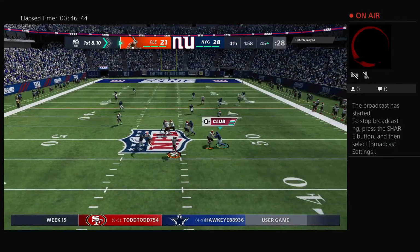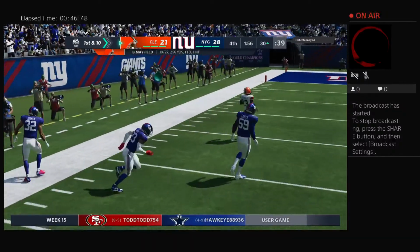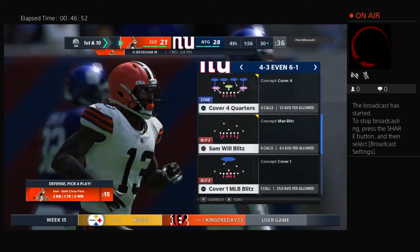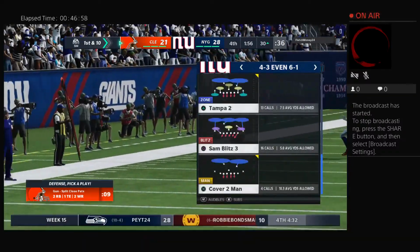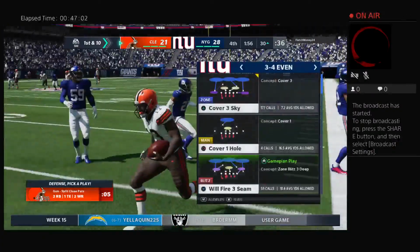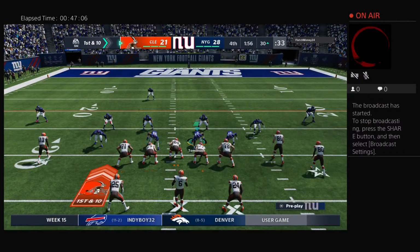On 1st and 10, Mayfield. Caught left side, it's Beckham. And they'll get this to the 30-yard line before crossing over out of bounds. Another first down as they call his number again. He's got 15 yards here. The drive continues as they search for a tying touchdown.